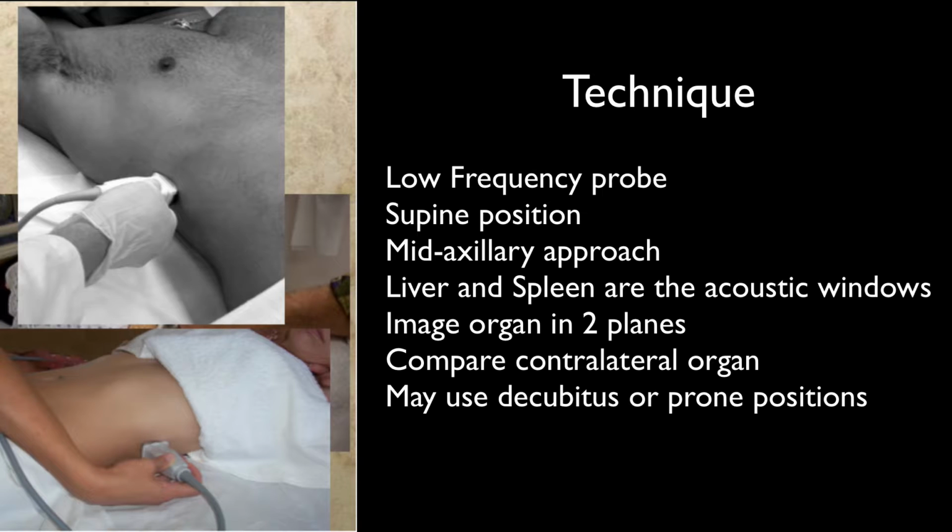Now, the technique of the exam is relatively simple. You lay the patient supine, use your low frequency or phased array probe. You're going to point that indicator, that little notch on the probe, towards the patient's head. And if you can have the patient raise their arms above their head, that may open up the rib spaces.